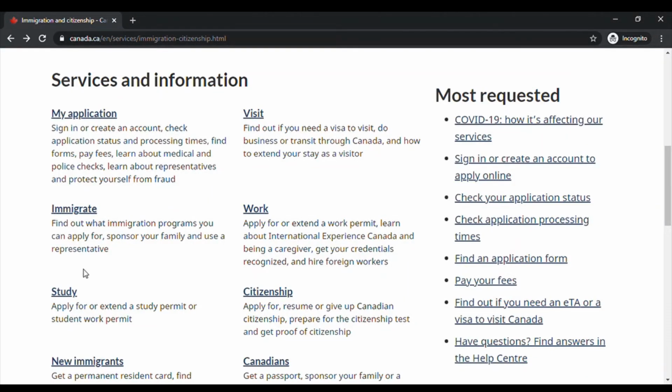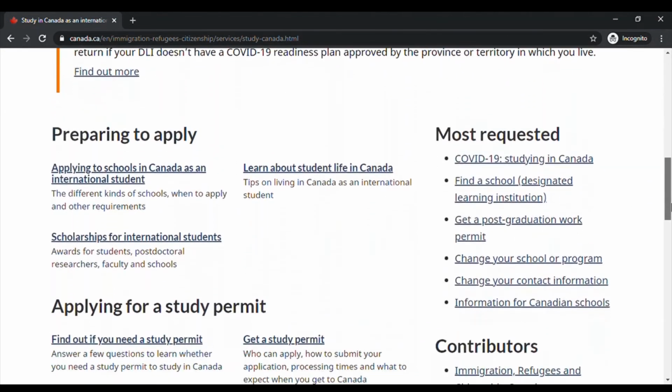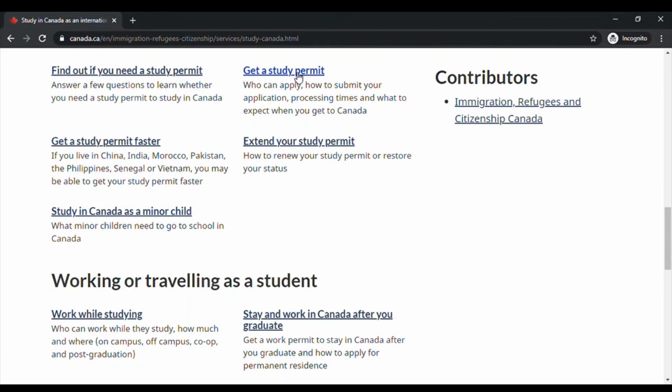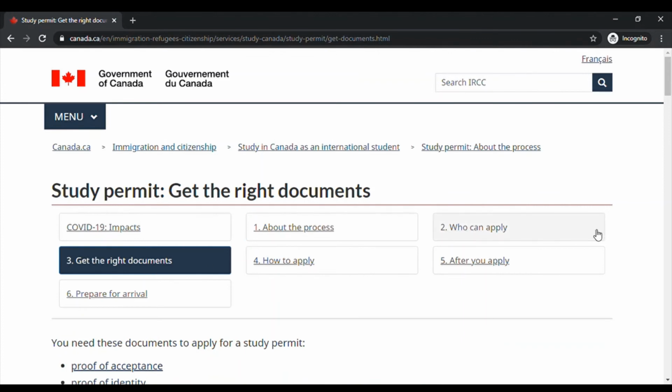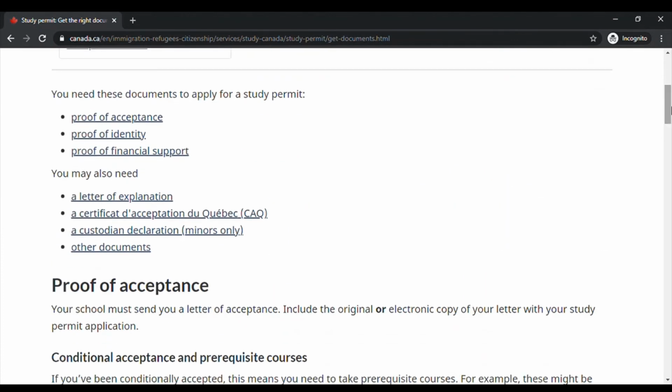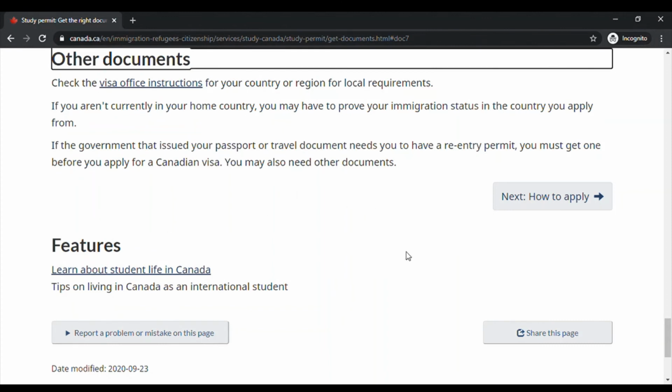So this is where I went to find out the specific requirements for my study permit. I clicked on getting a study permit, then I checked for the documents that I need. Now, when I click on that, the different documents come up, but something else that is very important is other documents. So when you are applying, ensure that you click on other documents so that you can see what your region or your country's visa office instructions are.